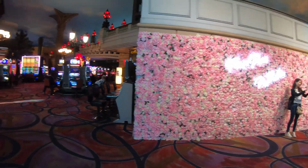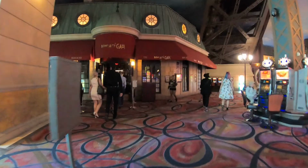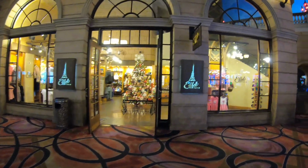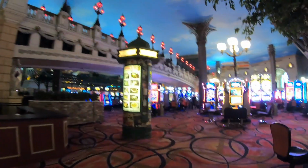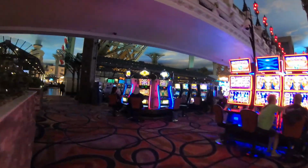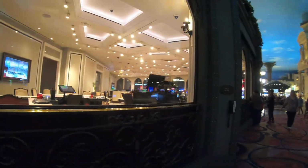Photo opportunity. These massive steel structures you see in the hotel and casino are not there for decoration. They're actually the footings of the Eiffel Tower outside. Le Salon de Table, or translated to English, where rich people gamble.